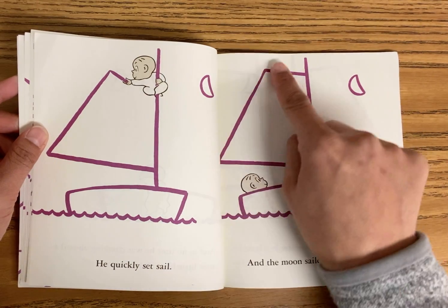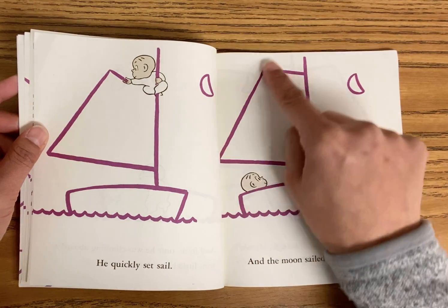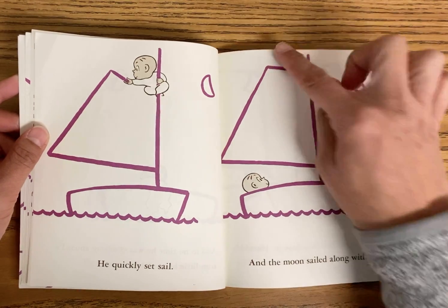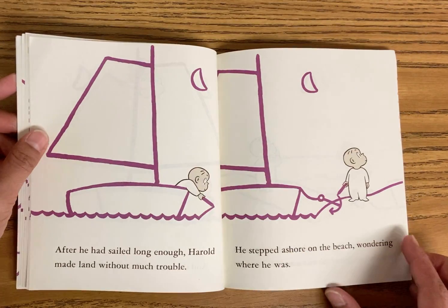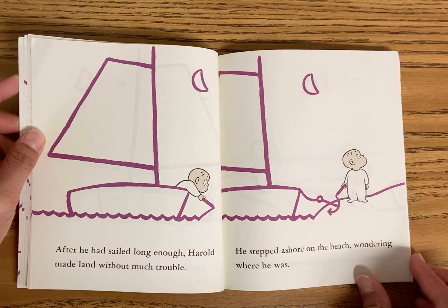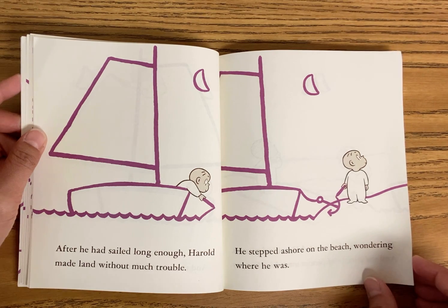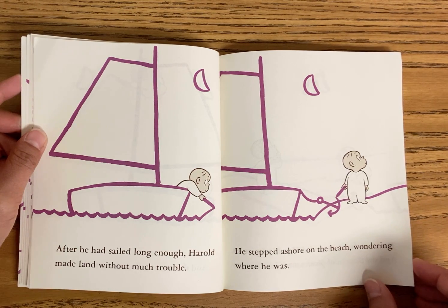His sail is almost like what shape? It looks almost like a triangle. After he had sailed long enough, Harold made land without much trouble. He stepped ashore on the beach, wondering where he was.